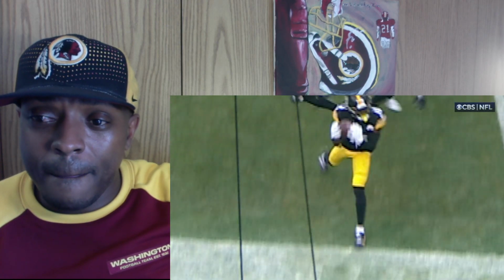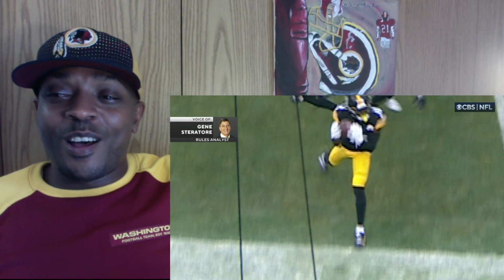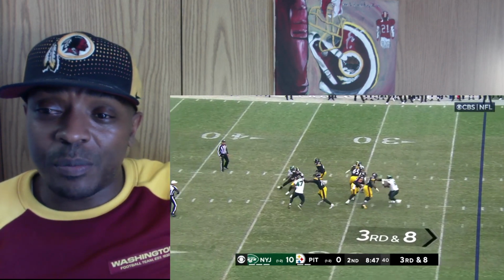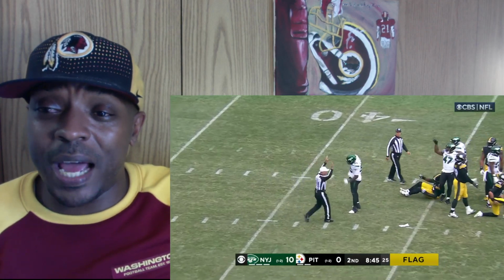What? I think the left foot is hitting the white. Oh, dude, you talking about a game of inches. Third and eight. All right, Trubisky. Oh, sack you very much. Wow, pushed him back too, man.